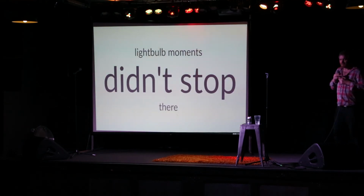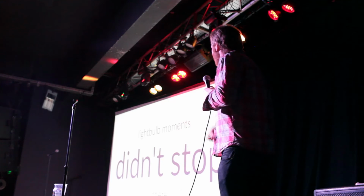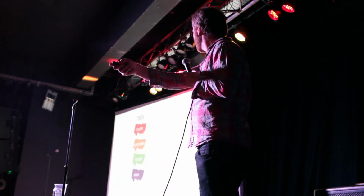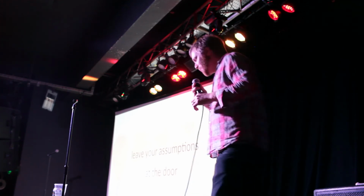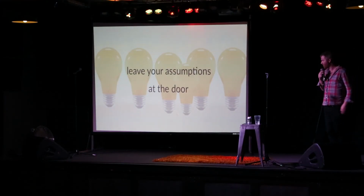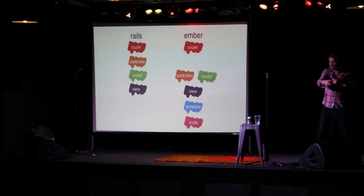The light bulb moments didn't stop there. Once we made that switch, we actually started to learn stuff and find stuff out that we didn't expect. So one of the big things, and this is Ember specific, so if anyone is thinking of switching, especially people that are used to Rails or any server-side web framework, leave your assumptions at the door. Basically what you think you know about building a web app is not exactly accurate when you start using Ember.